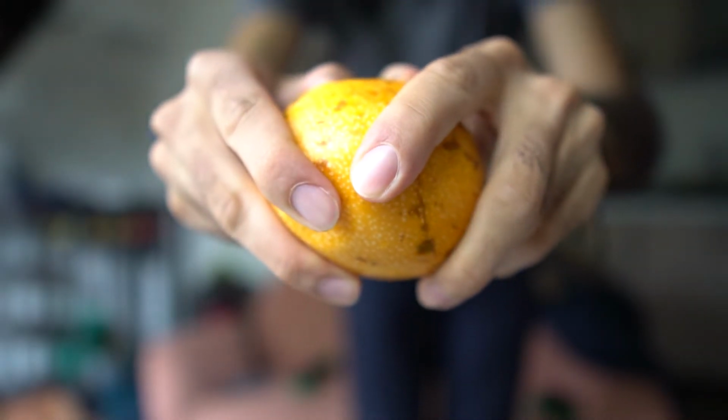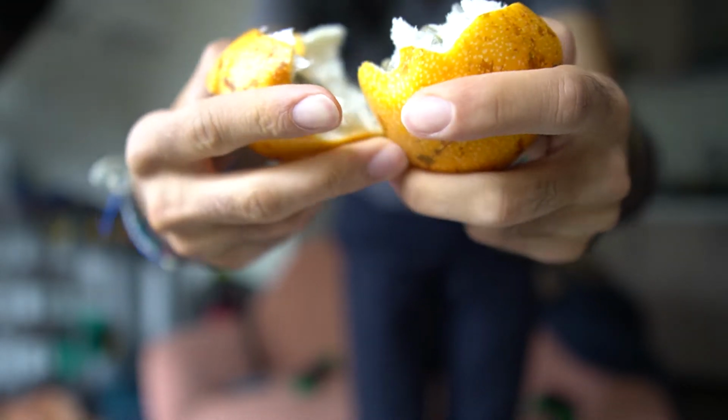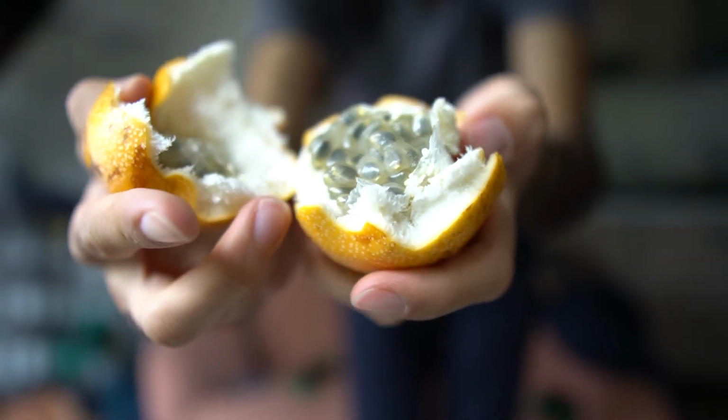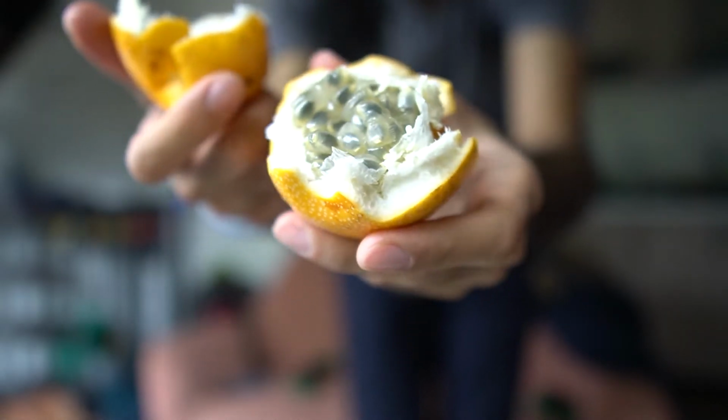You kind of crack it open like an egg, and then inside you have this gooey seed looking stuff covered in this fur coat, and you just kind of slurp it up. It is so sweet. It's so good. This is my favorite fruit, honestly. Okay, I'm going to say that many times in this video. This is one of my favorite fruits.